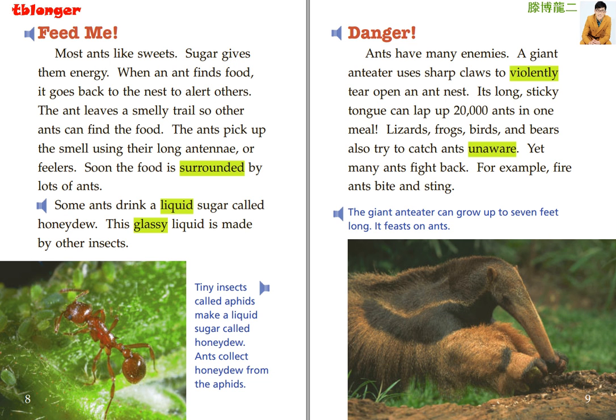Some ants drink a liquid sugar called honeydew. This glassy liquid is made by other insects. Tiny insects called aphids make a liquid sugar called honeydew. Ants collect honeydew from the aphids.